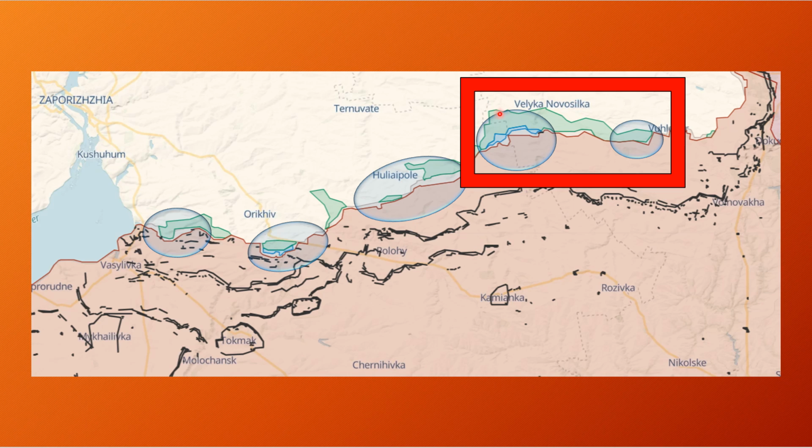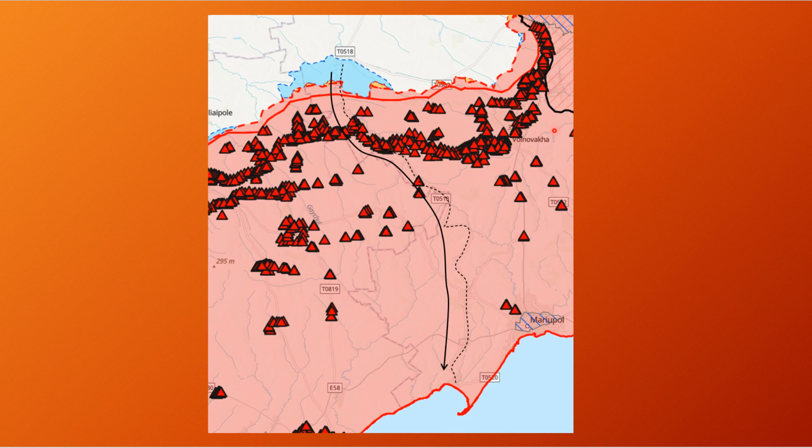So Velika Novosilka is located here to the east on the southern front line, and close to Volodar as well, where Ukraine has actually made some gains recently. So I'm going to include that in the Velika Novosilka section. First off, why I think Ukraine is attacking out of Velika Novosilka? Well, it's because of this here highway, the T0518. It goes from Ukrainian held territory all the way down south to the Azov Sea. And it seems that Ukraine might actually be interested in securing this highway, and that is why they're attacking out of the towns they're attacking from.